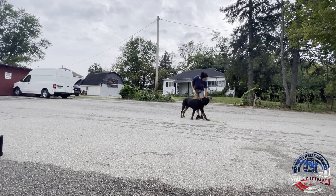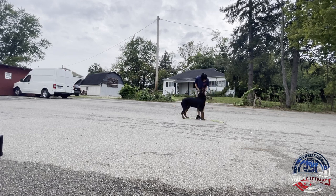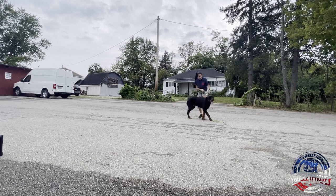Hey, can you lay down? Do you know how to down? Can you down? You can eat my hands. Yes, you can. You're just a big puppy, aren't you? All right, let's go for a walk.